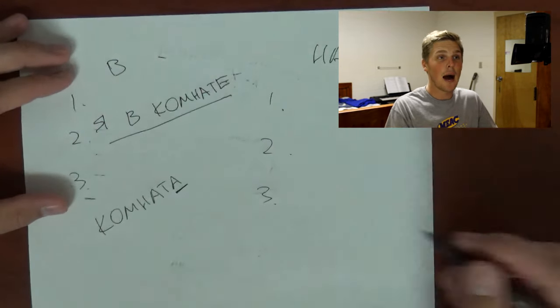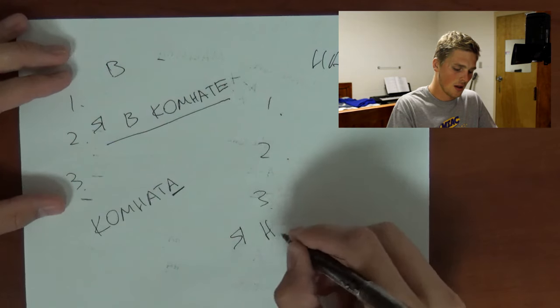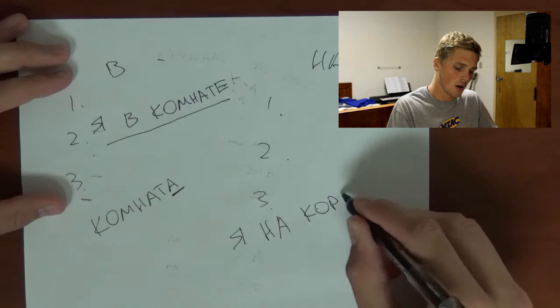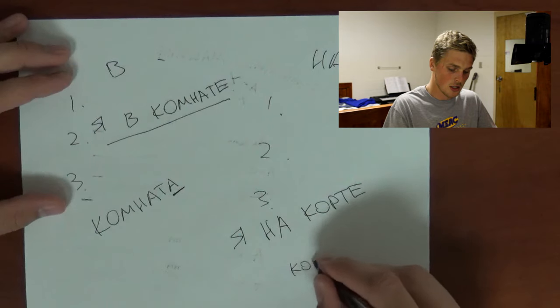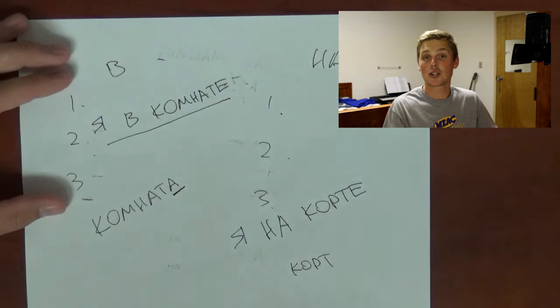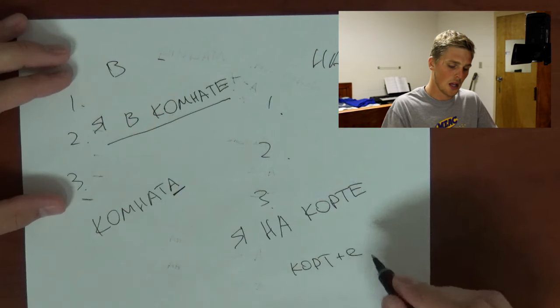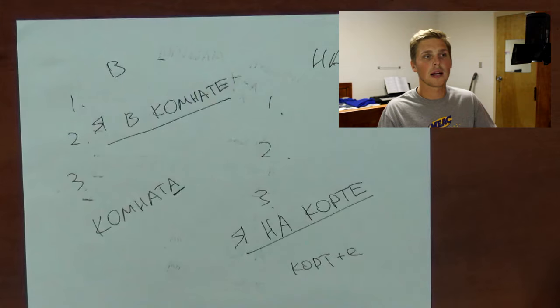And for на, I'm going to use this example that I use a lot. Я на корте. Корт is a court, tennis court, golf court, whatever. And we just add я to it, and we get я на корте.